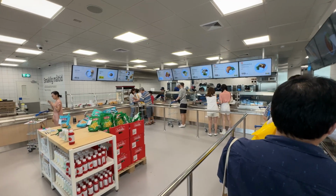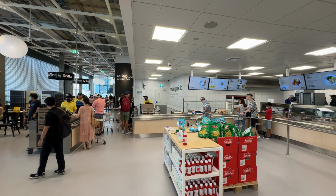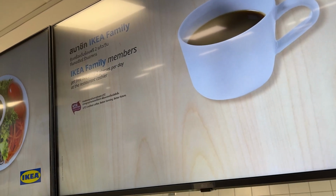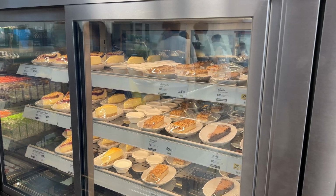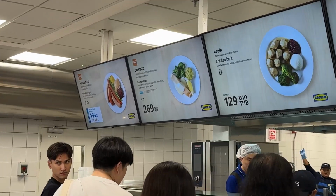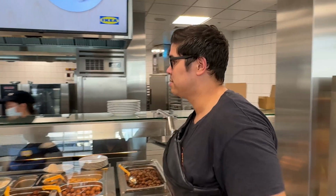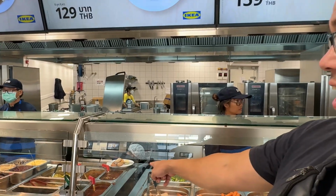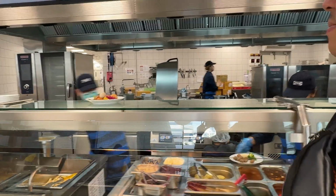The cafeteria-style restaurant is probably half the size it normally is, but it still offers the classics such as free coffee for family card members, a variety of salmon-inspired dishes, cake, and the infamous hot section. Then we noticed something we haven't seen at IKEA before: a plate full of sausages. And even better, a plate full of sausages on sale. So yes, Lawrence ordered the sausages without hesitation and with much enthusiasm.